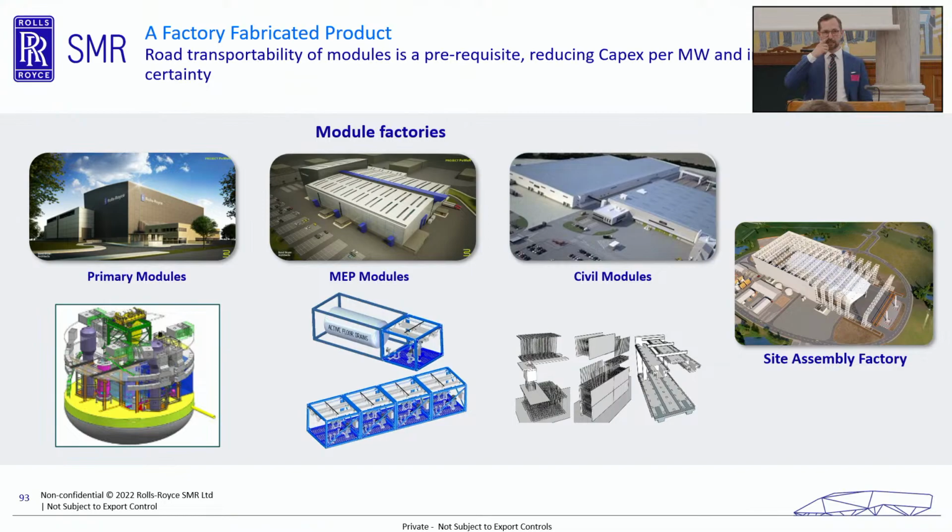We know how to do this. We know how to set up factories. We know how to run them. We know quality control. We know safety. We know quality assurance. Everything we are bringing in-house. So instead of relying on the supply chain, somebody else doing it, we are bringing it more in-house to bring more delivery certainty. Of course, we rely on some supply chain partners.